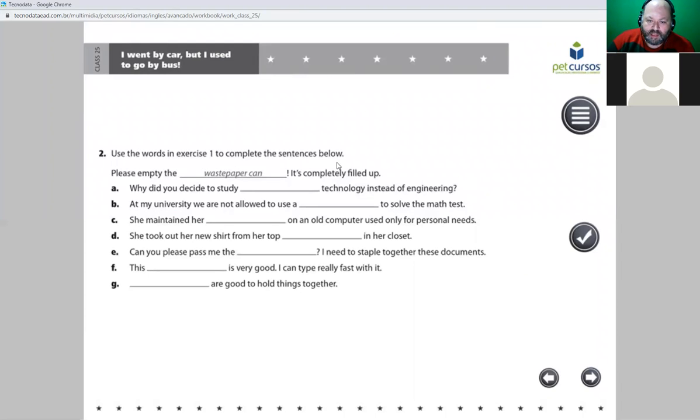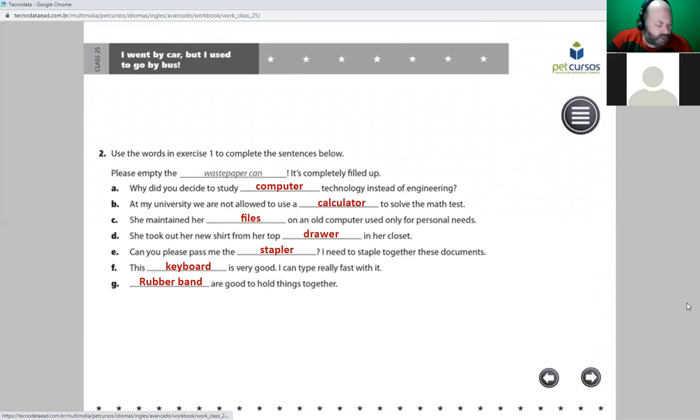Use the words in exercise 1 to complete the sentences below. So it ends like this. Okay, Elito, we can take a look at your files. Okay, each one reads one. Please, let's go. Elito, hey. Why did you decide to study computer technology instead of engineering? Instead of, yeah. Instead of... ao invés? Ao invés, exatamente. Very good. Yes, man.